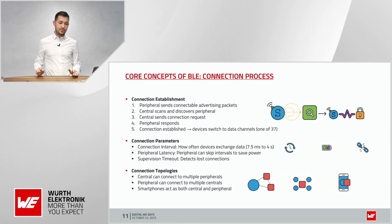So, once the central finds a peripheral it actually wants to talk to, let's look at what actually happens. First the peripheral is sitting there advertising and it's minding its own business. And then the central, as I said, the master, scans and discovers it. And then the central sends a connection request, basically saying, I want to connect with you. And the peripheral responds with, OK, I accept that. And boom, the connection is established.